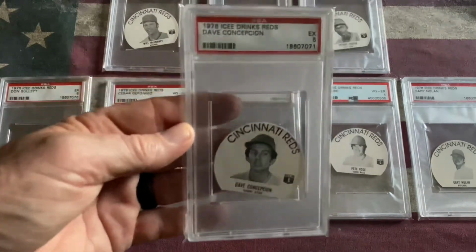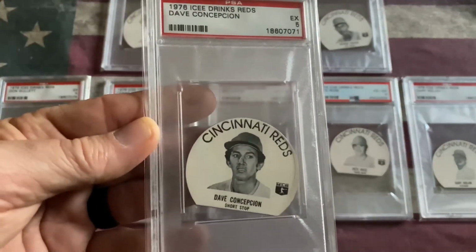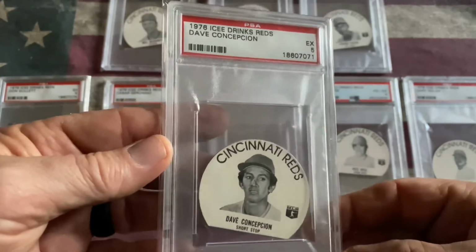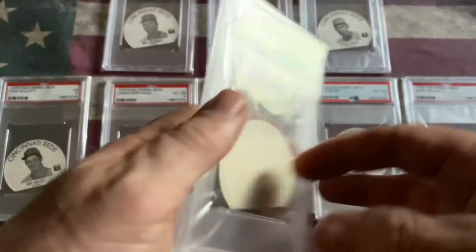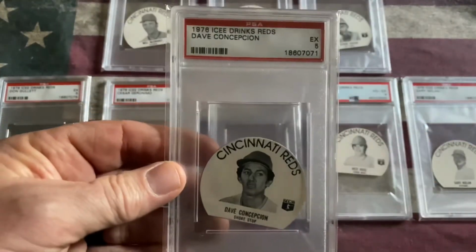We got a Davey Concepcion. This is another PSA 5. Davey is shortstop from Venezuela. He was 19 years in the majors, every bit of it with the Reds from 1970 through 1988. 75, he was an all-star and a gold glove winner.